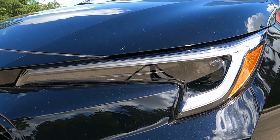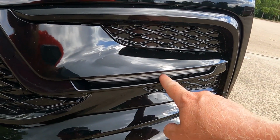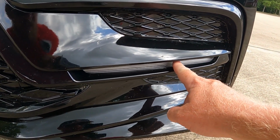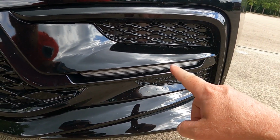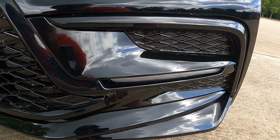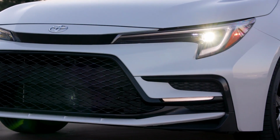You have auto high beam assist on this car as well. But one little downer is down here in the lower fascia. I thought these were LED fog lights at first, but I have yet to see these things turn on, and I have yet to find a button in which to activate such a function on this car as well. But I love the front lower fascia here.